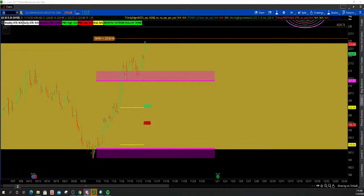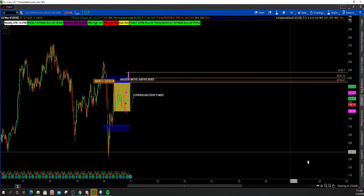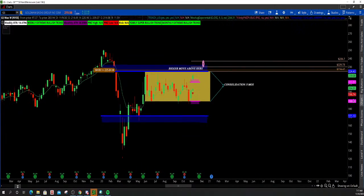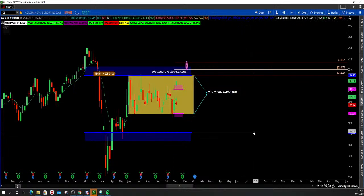Give me one second. Couple requests here. All right, so here we are on Goldman Sachs. Let me show you the bigger picture. Now we're up here at the top of my level at around 224.47. Okay, now I'm going to take you to the bigger picture. This is what we're looking for. I really like this chart. Look at this. Banks look possibly angry, like they want to get busy. All right, so I'm definitely watching this.